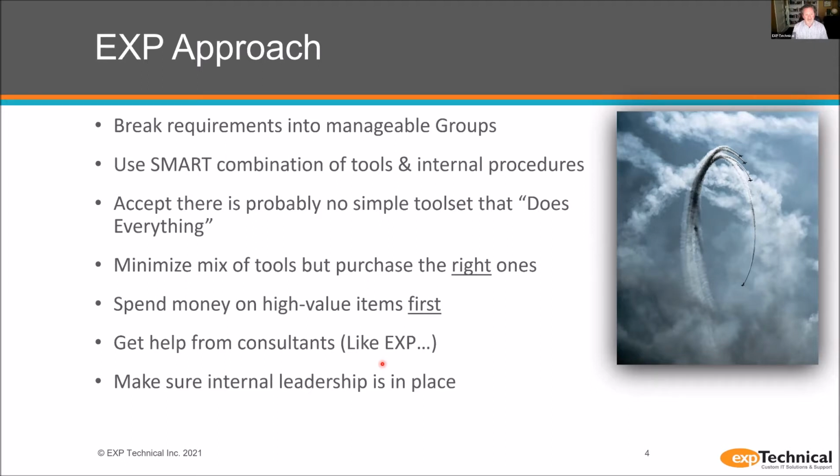Minimize the mix of tools so that you're not managing all these different tools, but do purchase the right ones that give you the best value. Spending money on high-value items first is a no-brainer really, and of course, finding out what is high value is something I'll go through in a minute. You're probably going to need some help from people like us, and we're happy to help at any level. We're very much à la carte, is a term we use here.